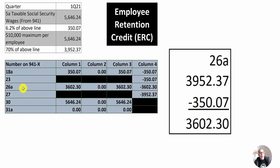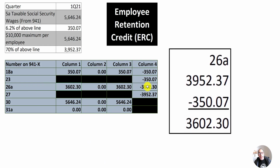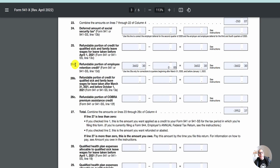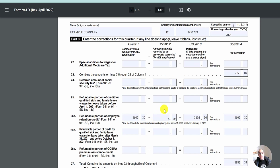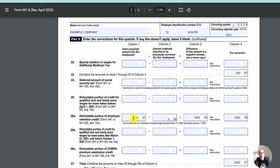The next part is line 26A. We're going to put 360230, 0, 360230, and then negative 360230. 26A, refundable portion of employee retention credit. You see column 2 is 0 because on form 941, what we originally filed with the IRS, that was 0. It's on line 13D, I'll show you. 13D, refundable portion of employee retention credit, 0. Make sure you don't put any dollar signs or commas. The IRS does not like that.